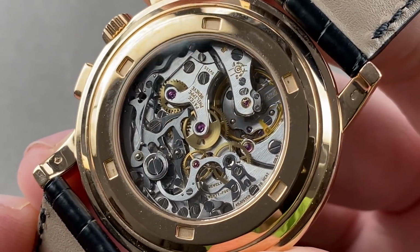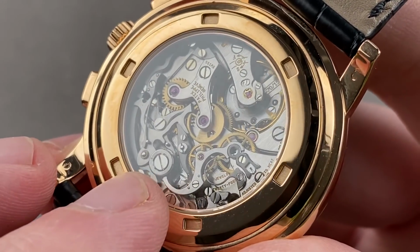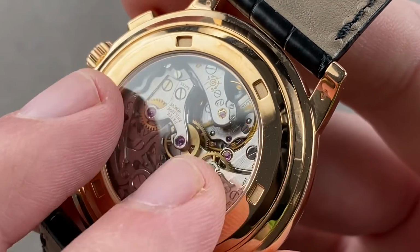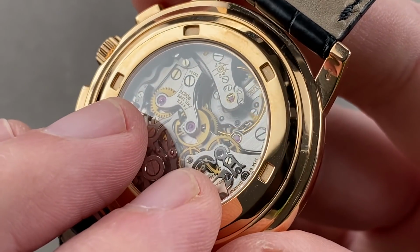We have a column wheel with a lateral clutch, but you can see that the column wheel has been capped for aesthetics and for shock resistance. Instead of a flat hairspring like the original Lemania, we have a handmade overcoil, all of this adjusted in 5 positions, beating away at 18,000 vibrations per hour.